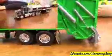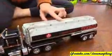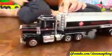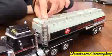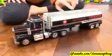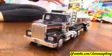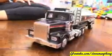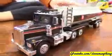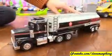Bye-bye. Oh, a gas tanker. Oh! Oh, it lights up? I see. With light and sound effects, huh? Open the lights again, mommy. Oh, it's open. I see. Shut it off. Open it. Okay, there you go. I see. A gas tanker. Texaco.